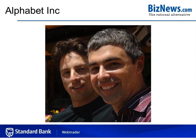Alphabet spun it off into a company called Waymo. So if you want to go and look into that, Waymo, you can get more insights into what they are thinking about that, but they believe this is going to be a huge future industry for them.